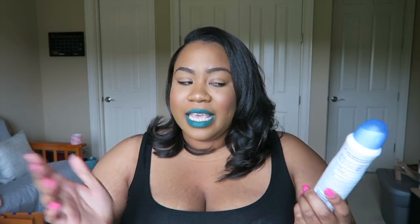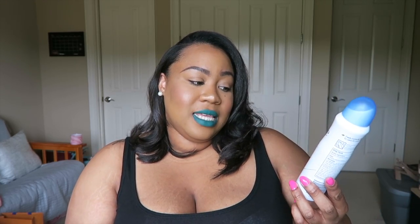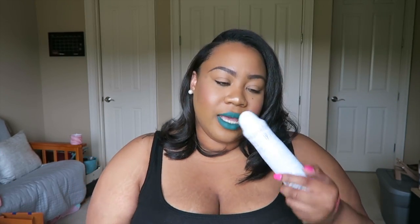Okay, my next skincare product, because you do put this on your skin, is this Dove deodorant. Now, I've been using Dove deodorant for like decades, probably. But I tried a new scent. This is the light blue cap and it is the Nourished Beauty scent, I guess. I really like it. It smells like a Hawaiian fresh scent.